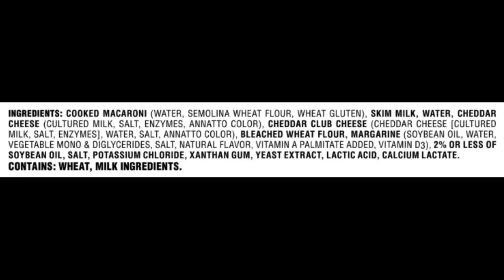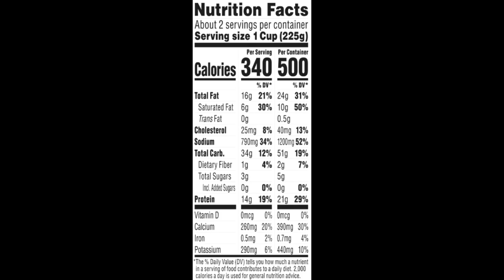Here's a list of ingredients. Now Stouffer says there's 2 6-ounce servings per container, so with all the other macaroni and cheese meals being of similar sizes and being 1 serving, we're going to treat the Stouffer's macaroni and cheese as 1 serving as well.